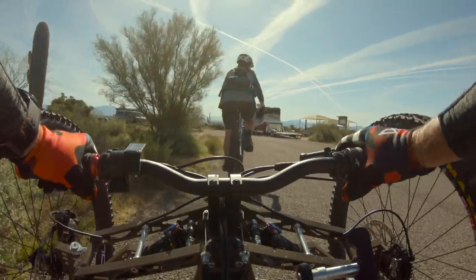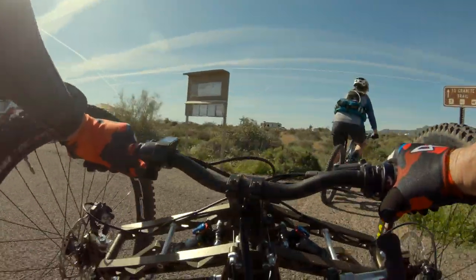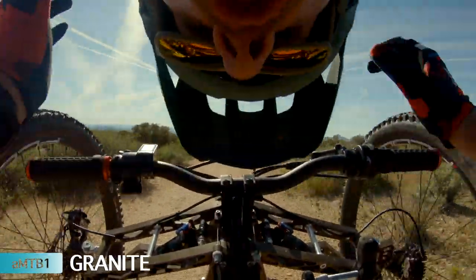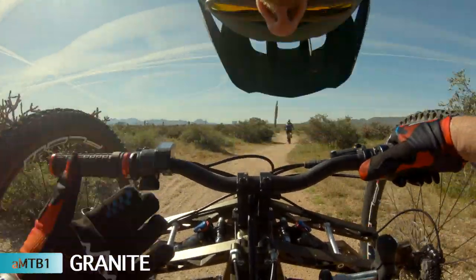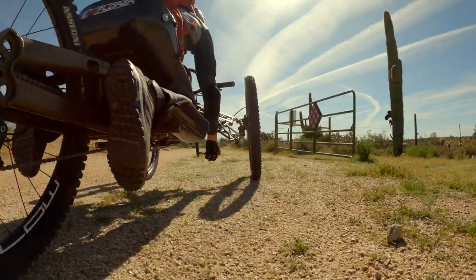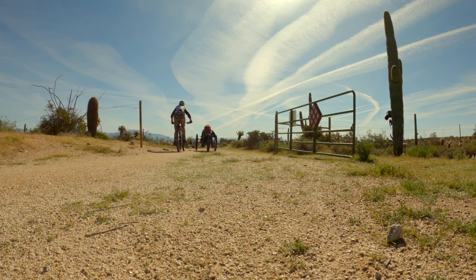All right, here's the trailhead for Granite. Right out of our campsite. See, it's all double track and nice and wide here. This is so comfortable to ride here. You know, it's not anything gnarly or super exciting, but it's beautiful. It's a good workout. I'll try to go a little further. Can we go out of frame a little bit?